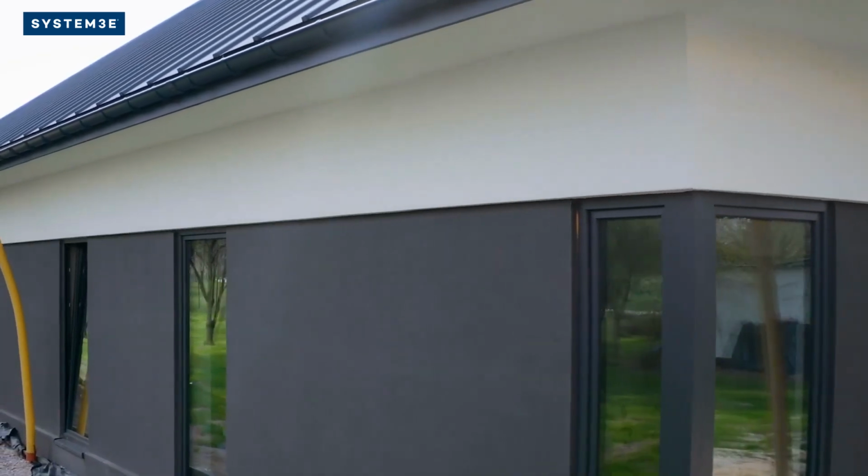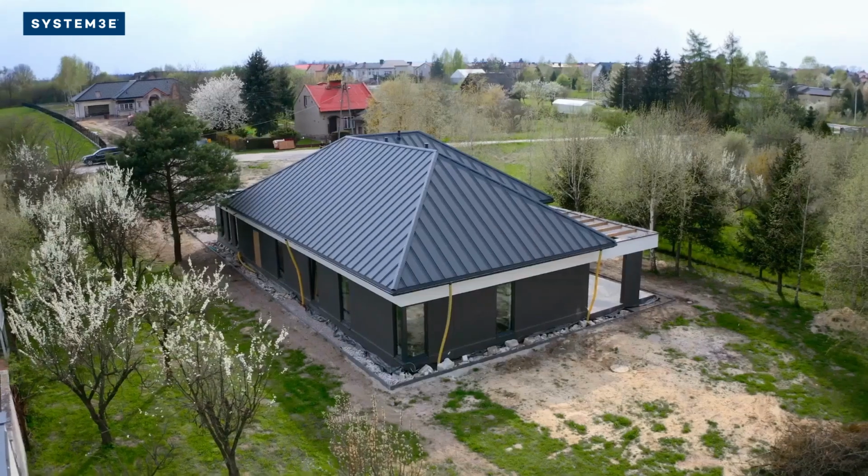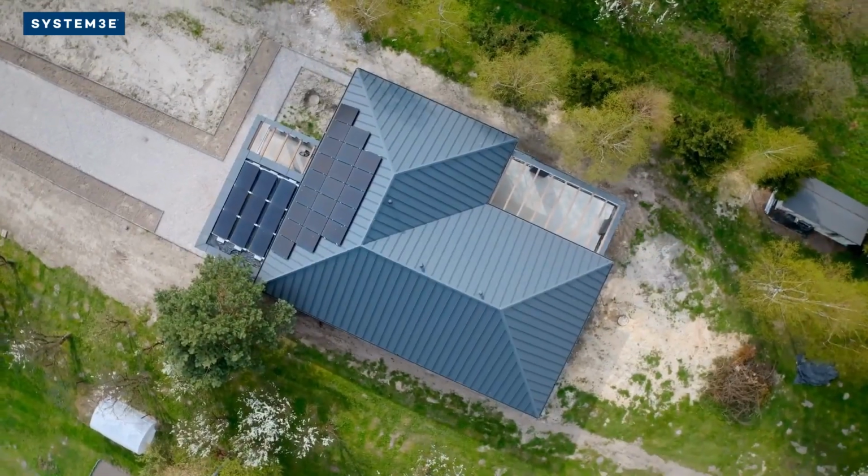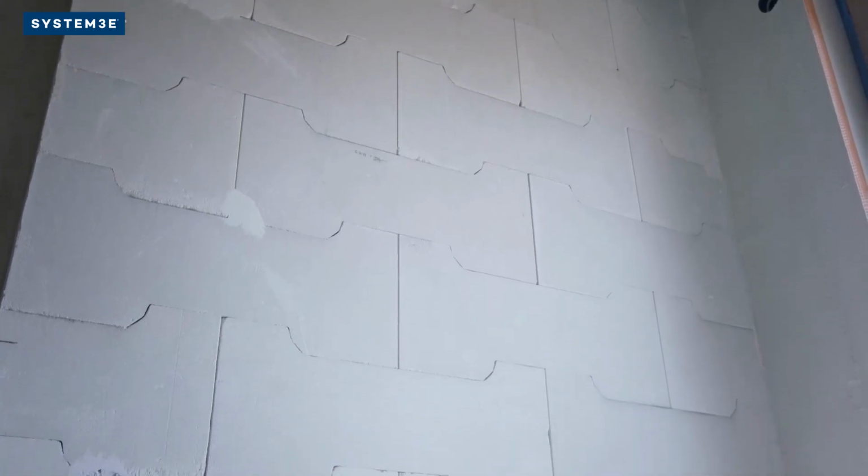When we decided to take this step, there were several aspects that were important to us. First and foremost, that it could be built very quickly using the latest available technologies, and be well insulated from the ground, from the outside, and from the ceiling. The natural building material on the exterior side by the windows seemed to us to be the 3A system, given that it is a single-layer, seamless system with very good insulation parameters.